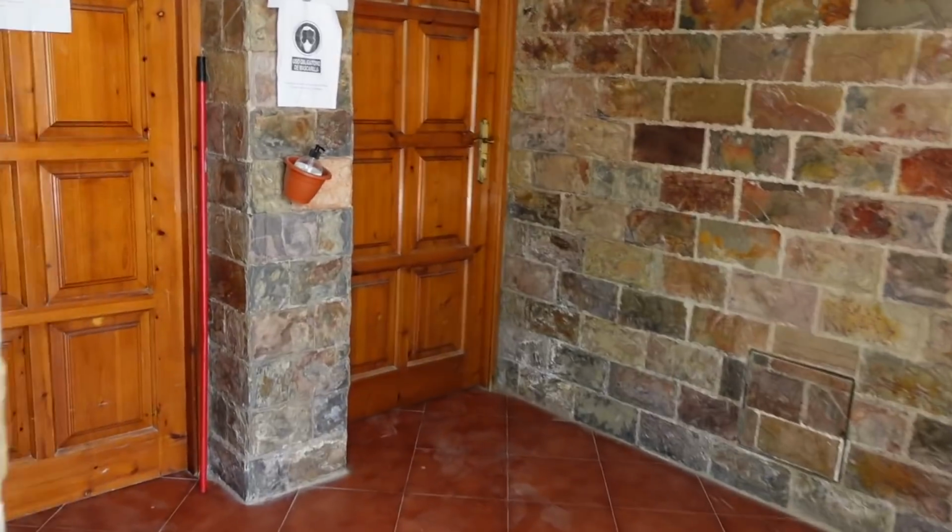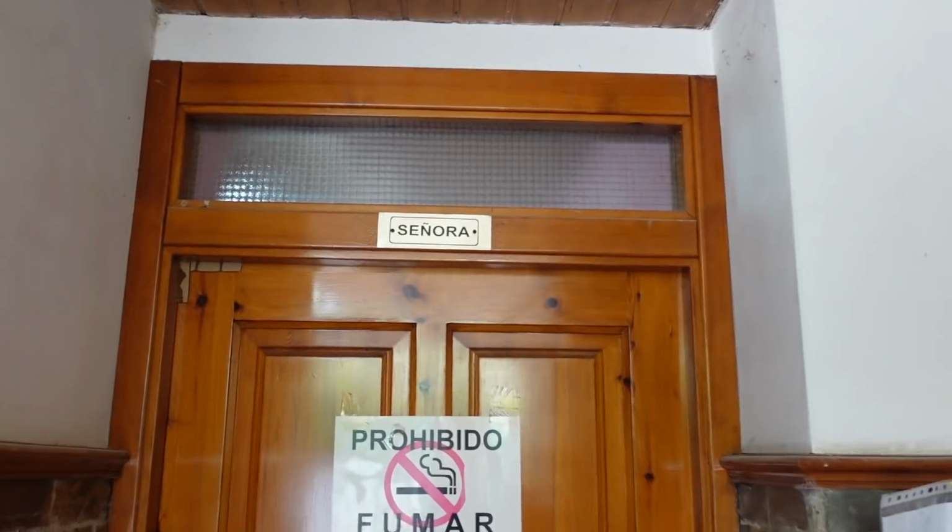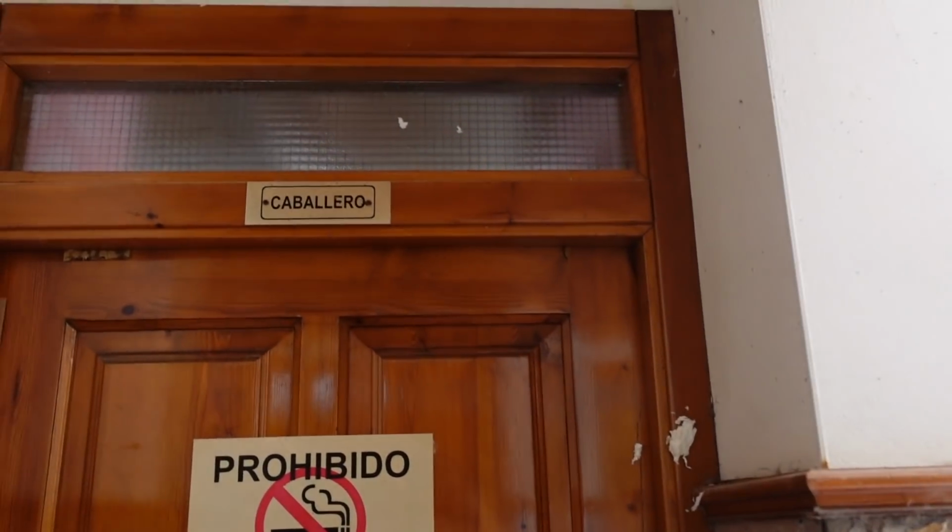Let me show you the facilities while we're here. It'd be rude not to. Let's take a look at the facilities. This was confusing. Where would we go? One says Sonora, one says Caballero. Which one have you chosen? Caballero. Ample sinks. Toilets are through here. And then showers here. So I think the facilities here actually are quite nice. They're all right. The facilities are quite good. Right, let's get back on the road.